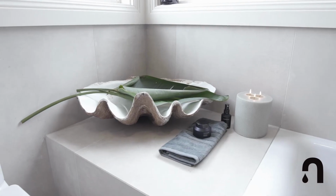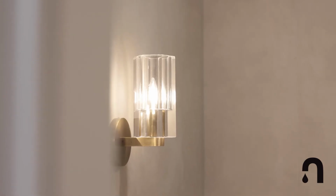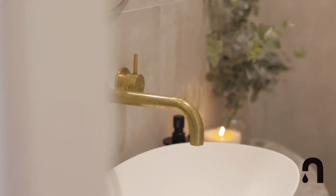So in the powder room downstairs, we've used the Jimmy Radin Aubrey lights. These lights feel a bit like a whiskey glass. They're a bit sexy, and that's the reason why we chose them.